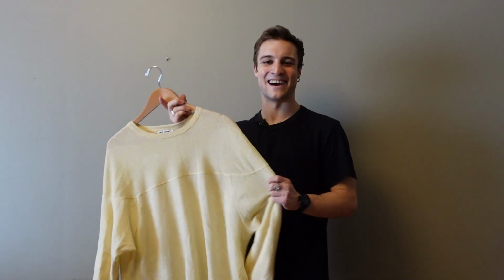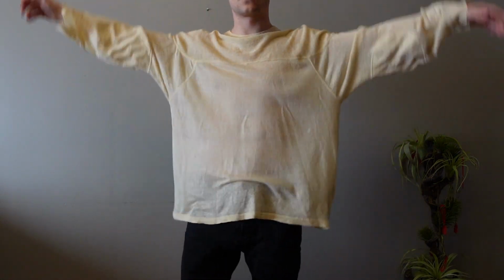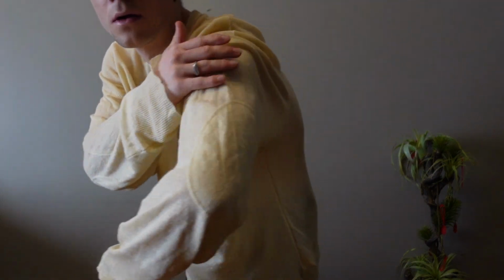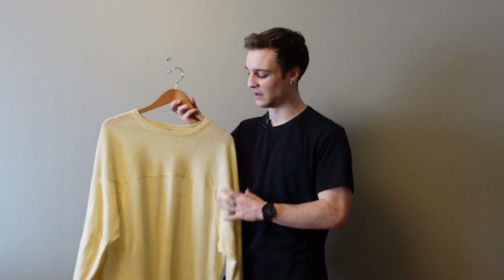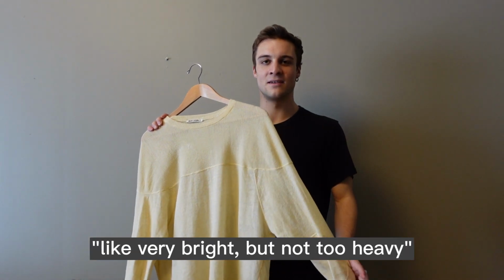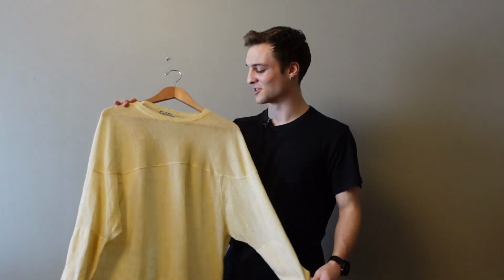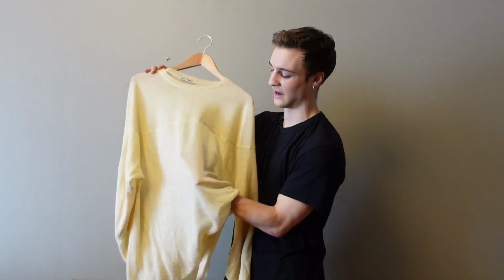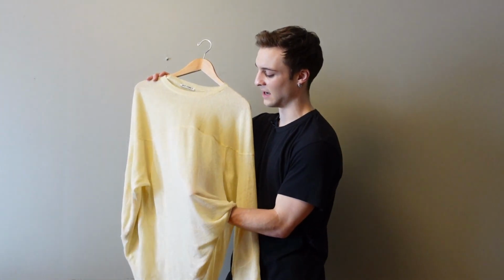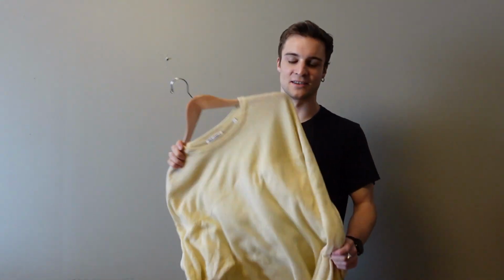My favorite one. Yeah, I think the light yellow color is something nice. Obviously, you can see the trend. I don't like a lot of really bright colors or big graphics, so it's just a little bit of a subtle color, but still can kind of mix it up from just white and black. Yeah, it looks really good in the summer, especially very bright but not too heavy. That kind of yellow, a little bit see-through. Exactly. Sexy. Yeah, she described it perfectly. Because it's linen, it has a little bit of a sheering effect, but with this muted yellow, it's not too much. So yeah, it's a really cool shirt.